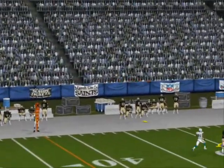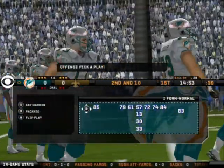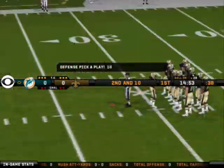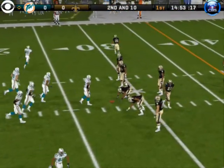Fakes the handoff with the throw. Nearly intercepted. He was in the right place at the right time, and that saved them from giving up a lot of yardage. 2nd and 10. Ball on the 28-yard line.